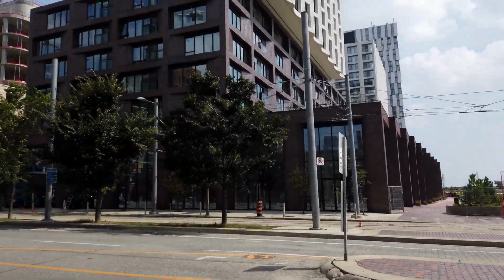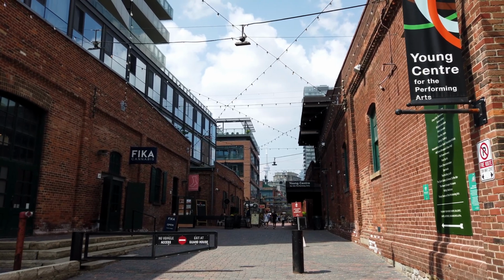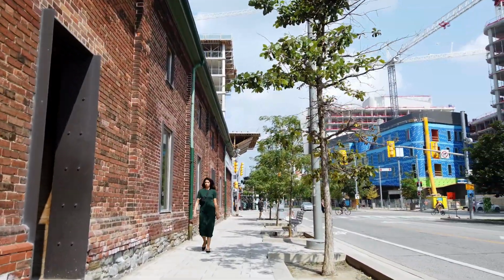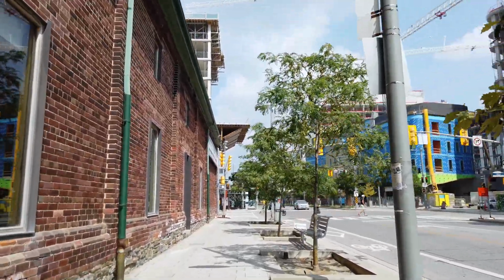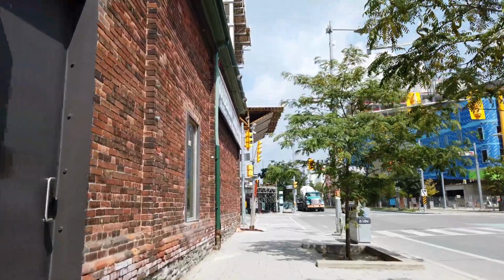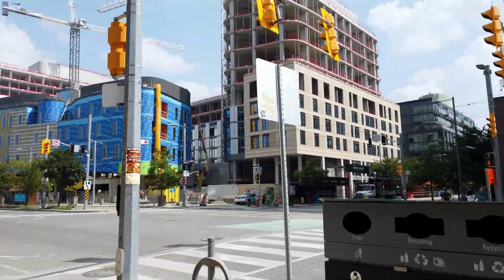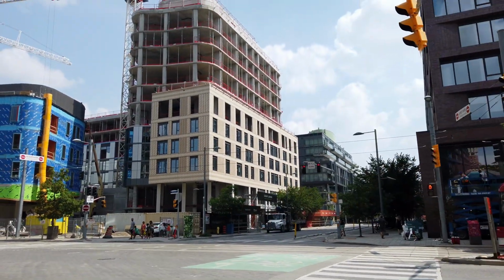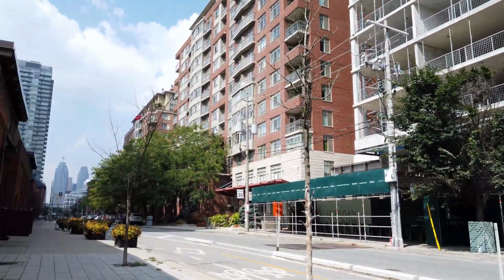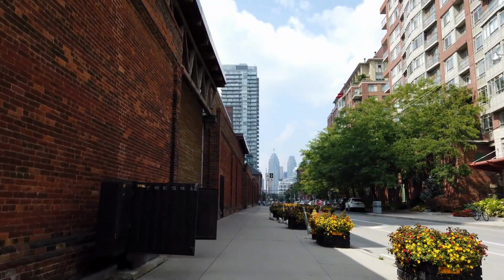This is Cherry Street. And there's that shot I was looking for with the CN Tower in the background. We'll just go up to Mill Street again and zip around to another entrance looking into the neighborhood, and then I will wrap things up there. And this is another district to the east that's in the midst of just being built right before our eyes. It's the Canary District. That sprang up from nothing just less than 10 years ago. And it's still building out as we speak.